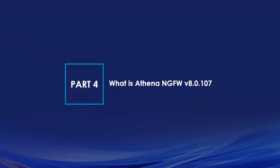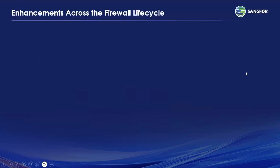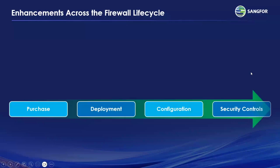So now let's talk about the latest release, Athena Next-Generation Firewall version 8.0.1 of 7. With this latest version update, Sangfor is enhancing firewall lifecycle management across every stage, from purchasing to deployment, configuration, and security. During the purchasing stage, customers will benefit from a more cost-effective solution with high performance, helping them choose the right product confidently.